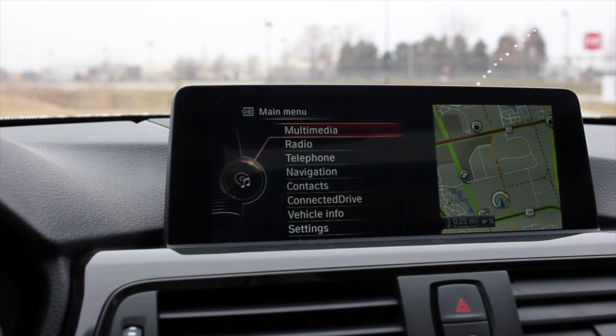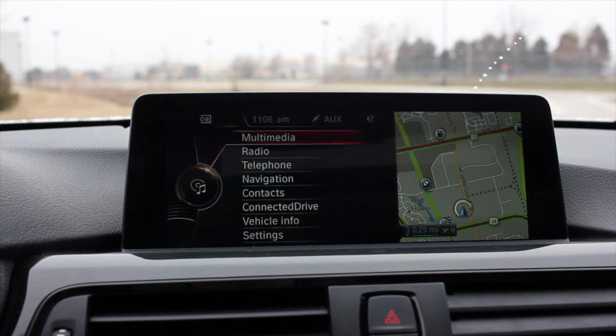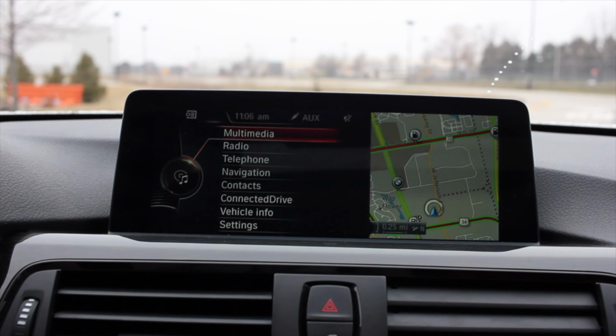In the center, I have a pretty hefty sized infotainment system. It is not touchscreen. It is controlled by the joystick, which we'll get to in a second. This is your navigation, radio, multimedia, contacts, vehicle info, all of this stuff. Let's head on down here to vehicle info. Let's just check the vehicle status. Engine level, okay. You can monitor a bunch of different stuff. You get your tire pressure, all of that sort of stuff. Here, we can go back to menu.